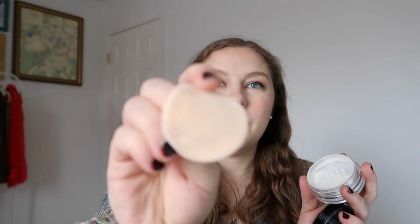This is a $35 value, a smooth finishing powder that mattifies and sets makeup in place, providing a silky shine-free finish. So very excited. I think we all know what a translucent setting powder looks like, so I'm not going to take a sticker off of these holes, but it does come with a little puff, which is kind of nice.